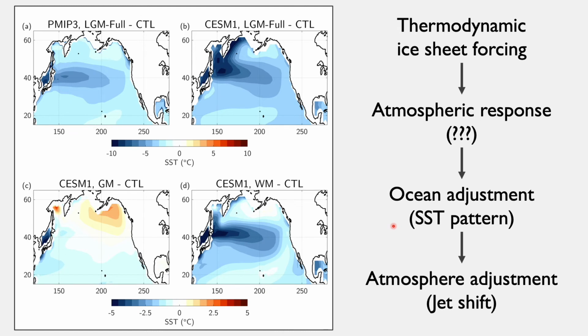And in the earlier part of this presentation, we primarily focused on these two bullet points, right? We've seen this SST pattern here on this slide, and I'm relating it back to that earlier jet shift that we looked at before, but we really haven't quite isolated the direct atmospheric response to thermodynamic ice sheet forcing. We haven't quite found that smoking gun where we see the atmospheric circulation response in direct response to this thermodynamic ice sheet forcing, which will then imprint itself on the ocean for the first time before the ocean has a chance to couple back and also impact what's going on in the atmosphere.